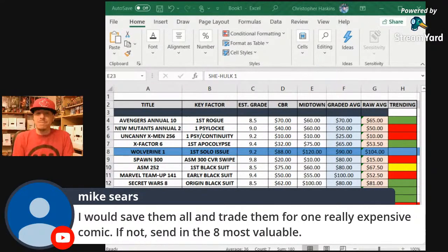Well, see, Mike, when it comes to the most valuable, that's the thing. It all comes down to grade as well. If I'm wrong, one grade point could send the value of that book down. So there could be books in a similar range, and if I choose one or the other, maybe the one I didn't choose ended up having a higher grade, which would have put it at a higher value. So it's tough to gauge that. Obviously, books like the Uncanny X-Men 256 are probably one of the lowest value ones here, even in near mint. So I get that.